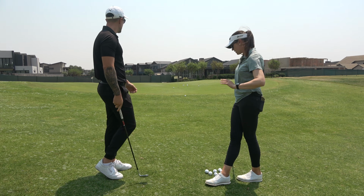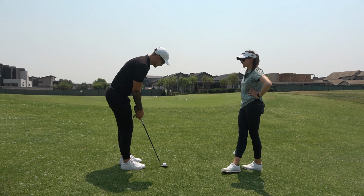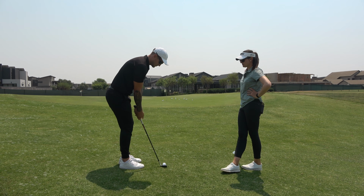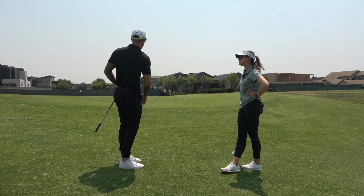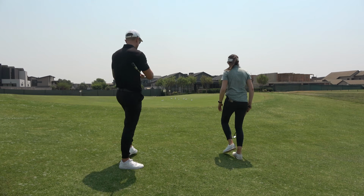And then instead of changing too much, all we've done is move the ball position back so that I can find the low point in the correct place. So I just stand slightly open, ball slightly back, raise the handle, and I actually felt pretty confident for the first time in a long time chipping and pitching.